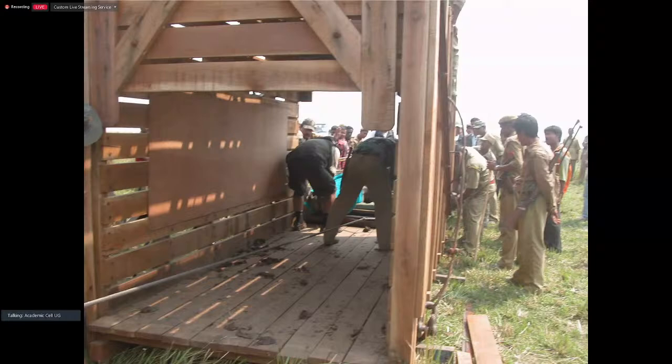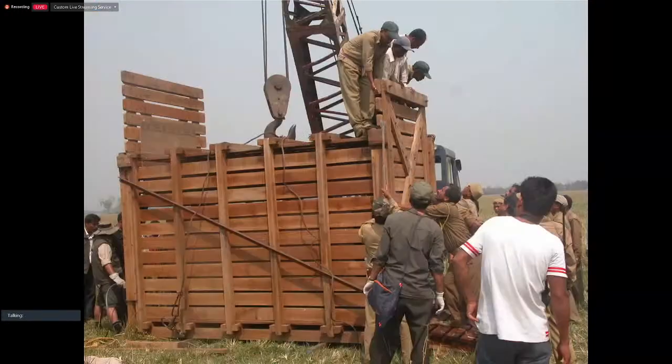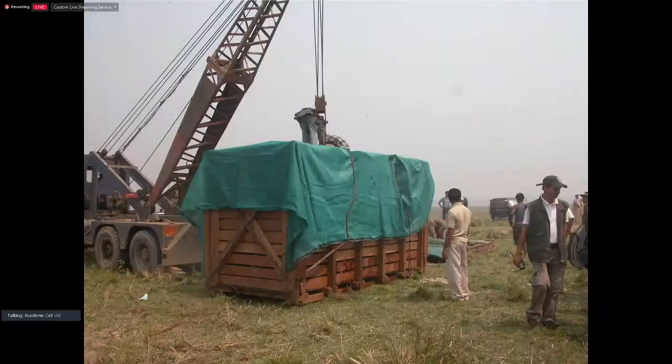And here in Assam, we have mastered this and fine-tuned it. And we have done more than 50 such translocations. And I'm proud to tell you that it has been without a single casualty. Next. So the animal is safely inside the cage. Next. And the cage is being loaded into the truck.